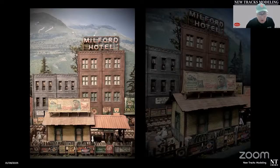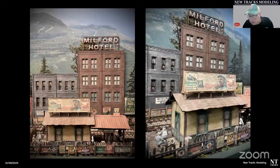Moving more down towards Shantytown is the Milford Hotel, named for where I went to high school, Milford, Connecticut. There's the Shantytown Depot. There's a nice close-up of it. Again, everything's heavily weathered. Well, not heavily weathered, weathered. And again, more signature advertisements.